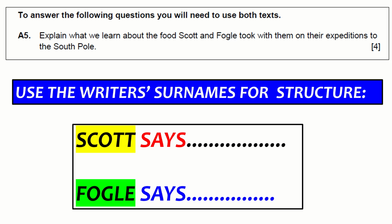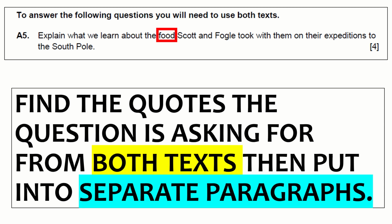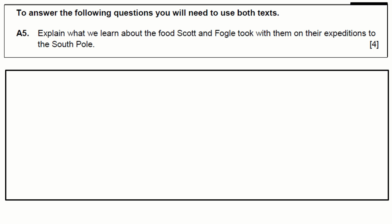So this question here, explain what we learn about the food Scott and Fogel took with them on their trips to the South Pole. So just use their names. Put Scott, put Fogel, underline it. Okay, so like I say, this extract was about 2 people going to the South Pole. The question is, explain what we learn about the food. So you'd go through each extract, so 2 extracts, it's 4 marks, so you'd find 2 quotes from each.